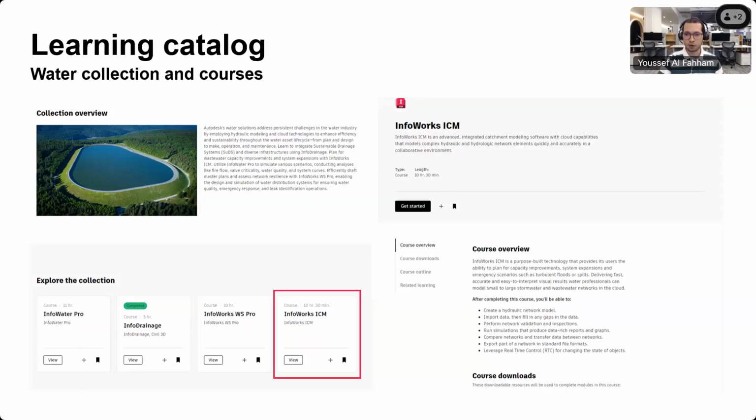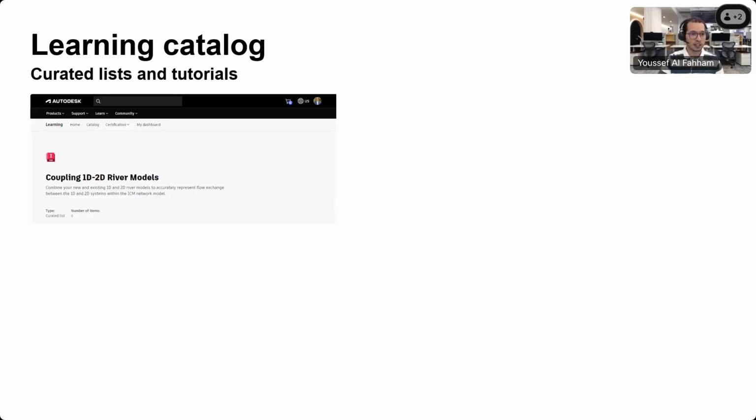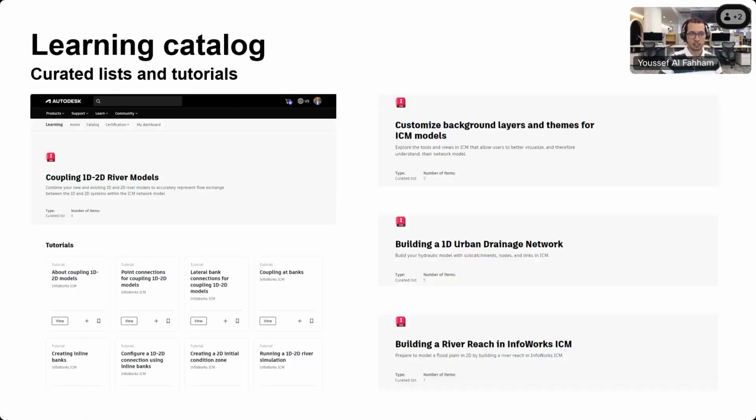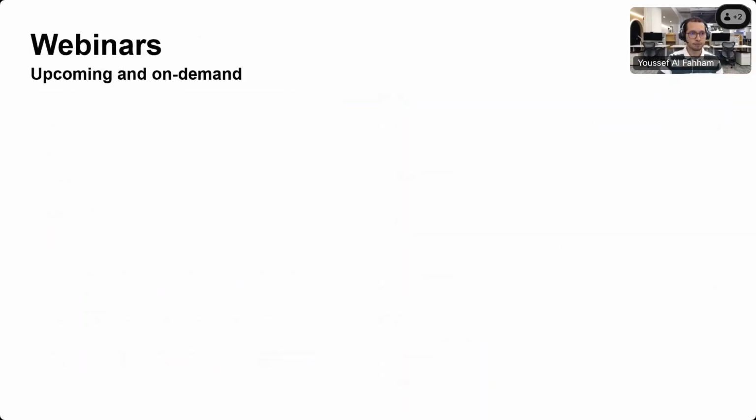We have an InfoWorks ICM course that's almost 11 hours, and that comes with the dataset and the directions to follow. Lists and tutorials are more focused and shorter in length. For example, we have a curated list that talks about coupling 1D, 2D river models. That list contains 8 tutorials, and you can view each of them and follow along with the steps. There are many other lists you can find online on the learning catalog. So that's something to keep in mind for on-demand training availability.